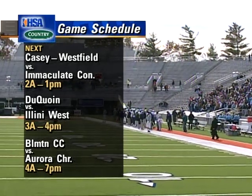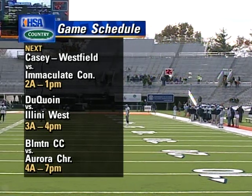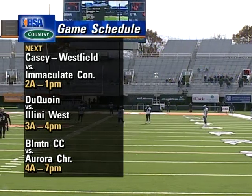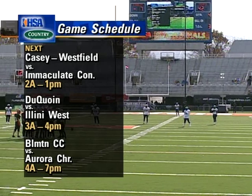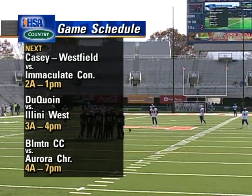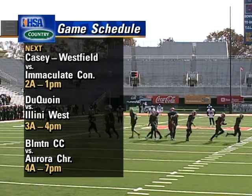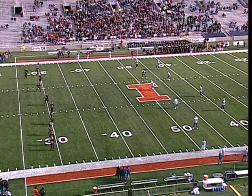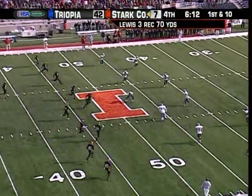Three more games upcoming here on the IHSA television network today. The 2A title game between KZ Westfield and Immaculate Conception is next. Steve and I will be back for what looks like it's going to be a great 3A title game between DuQuoin and Illini West. And capping it off tonight, you're pretty involved in that last one, aren't you? I'm going to be involved in that one, though. I'll be down on the sideline for that. I look forward to listening to Lee Hall and Greg Bradshaw in that game. That should be an exciting game, hopefully. Steve is an assistant coach for Bloomington Central Catholic. They'll take on record-setting quarterback Jordan Roberts and Aurora Christian in the 4A title game tonight.